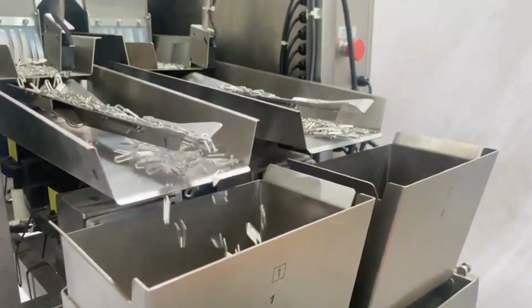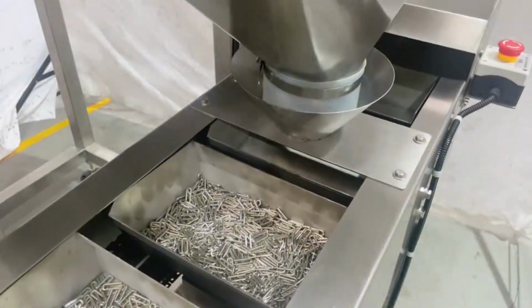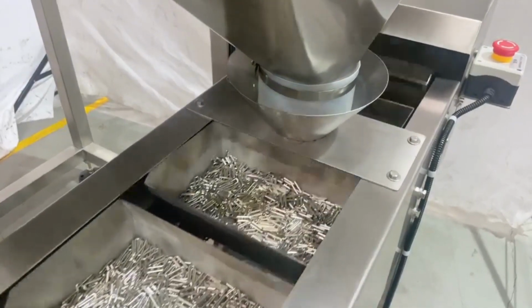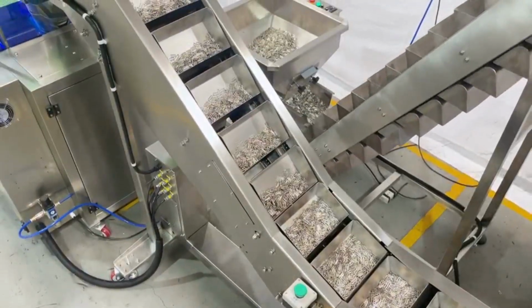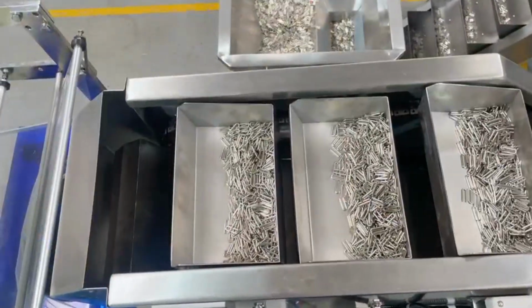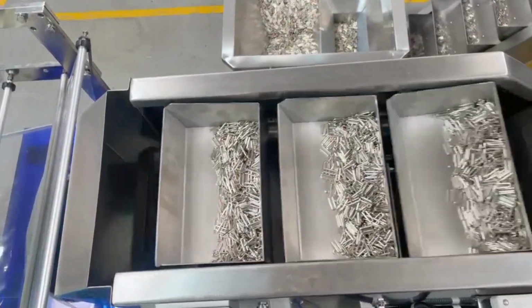and reducing labor costs. Flexible packaging options, capable of handling a wide range of bag sizes and materials, offering versatility for various packaging needs. User-friendly interface, intuitive control panel with easy-to-use settings, allowing for quick adjustments and minimal downtime. Robust construction, built with high-quality materials for durability and long-term reliability in demanding industrial environments.